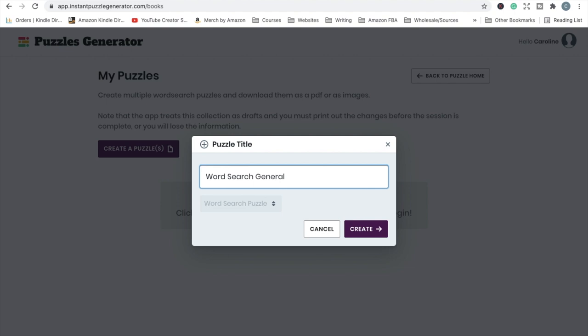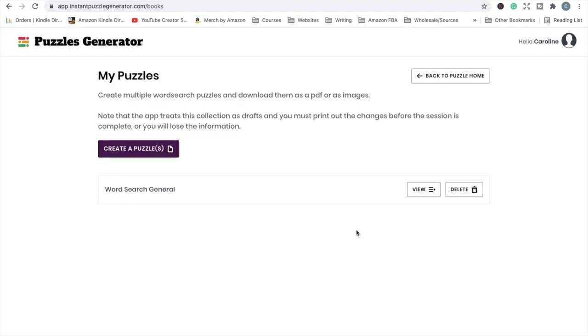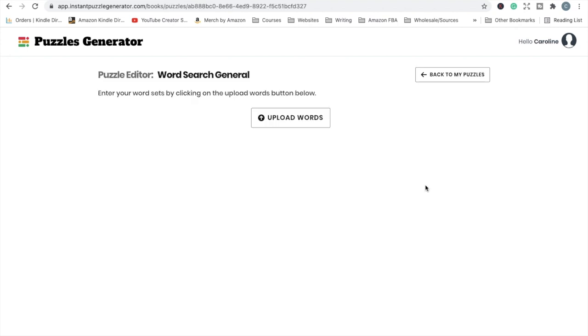So I'm just going to give mine a name of word search general, and I'm going to create my puzzle. So there we've got the basic template started. So we go in here to view. The next step is we need to upload our words.